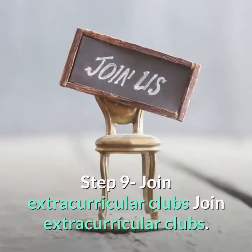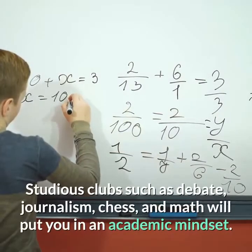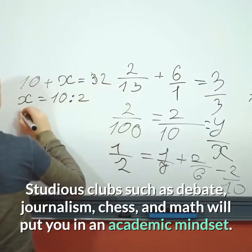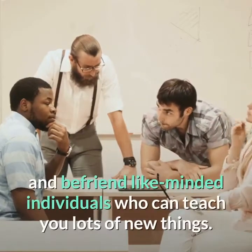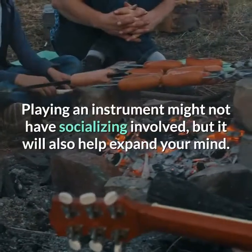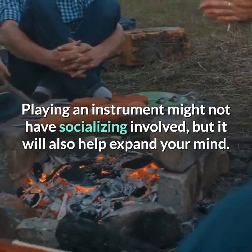Step 9. Join extracurricular clubs. Studious clubs such as debate, journalism, chess, and math will put you in an academic mindset. They are also a great way to meet and befriend like-minded individuals who can teach you lots of new things. Playing an instrument might not have socializing involved, but it will also help expand your mind.